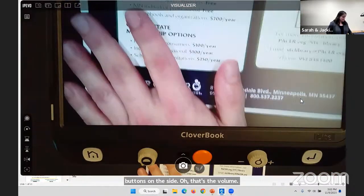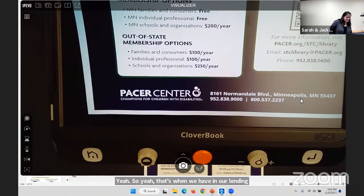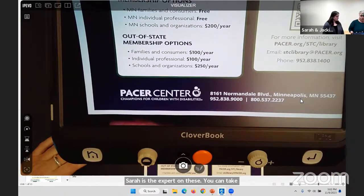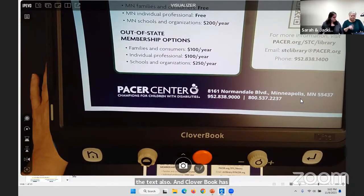That's one we have in our lending library, too. Oh, yeah, you can take a picture. Sarah's the expert on these. You can take pictures of the text also. And Cloverbook has several different models. This is the light, so it's the most basic one.